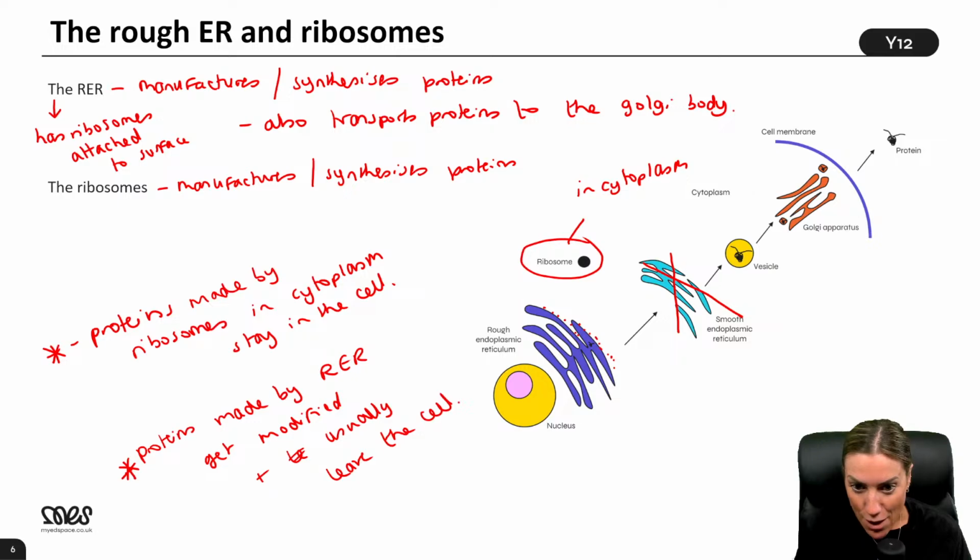Wait, but the proteins are made in the ribosomes on the rough ER. That makes the protein, not the actual protein. I don't understand that question. Can you type that in again? What type of protein leaves the cell?